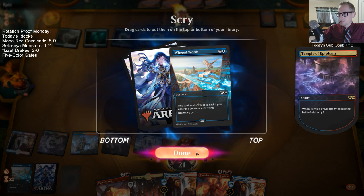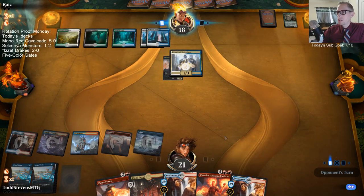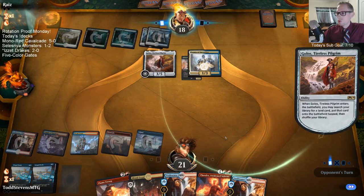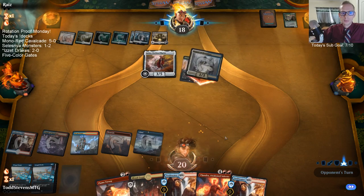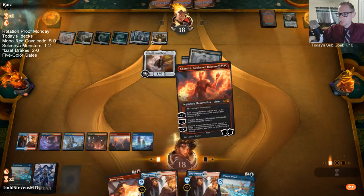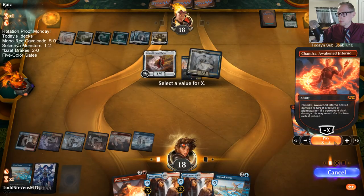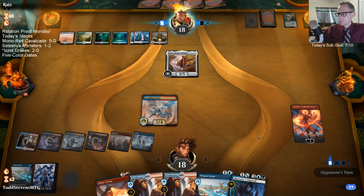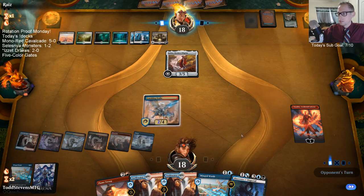That's fine. I'm gonna want more cards. So we're gonna Awaken Inferno, kill the deputy, get our Drake back next turn. All right, hopefully they can't kill my Crackling Drake to kill Chandra. Or just remove Crackling Drake, that is.